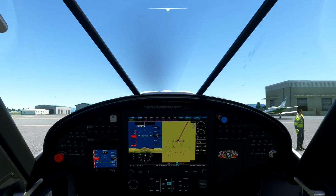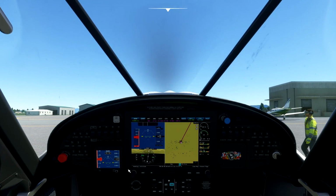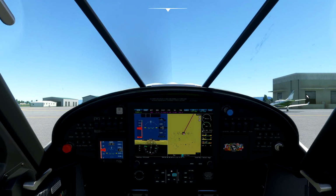There we go. Cranked up, it looks good. Oil pressure's in the green, oil temperature's going to be coming up, fuel pressure looks good. We'll go ahead and kill the fuel pump. Not sure why that guy wants to walk directly in front of us, but he does.